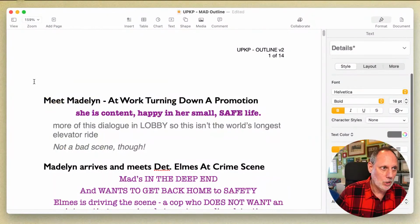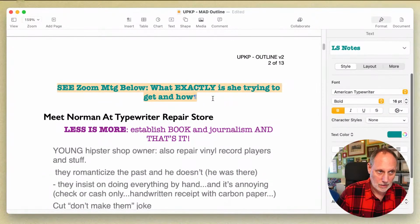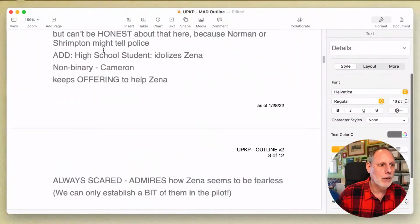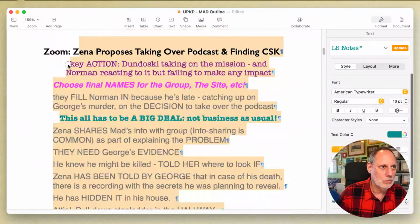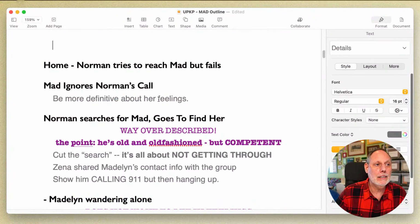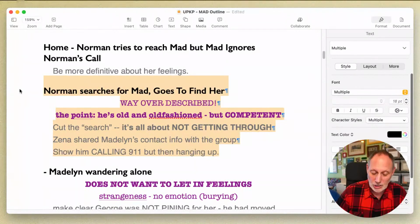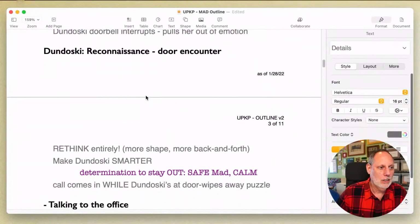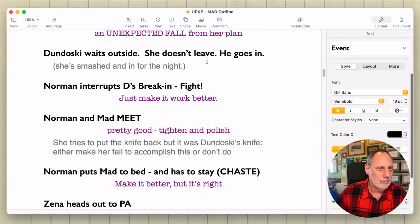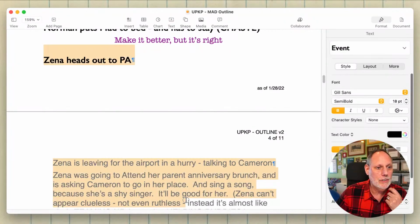All right, so these scenes, boom, gone. Madeline arrives. Madeline talks to Xena. Then we see Norman. We cut him out. We have Xena and her group, and we cut them out. Watch this. Boom, boom, boom, boom. Boom. Dundosky is there. Boom. Now, Norman tries to reach Madeline and she ignores his call. We leave that in. Norman goes to search for Madeline. She's not in it. We cut it out. This is a scene between Dundosky and Madeline, so we leave it in. Okay, Xena heads out to Pennsylvania. No.